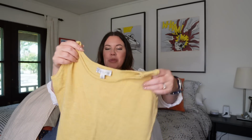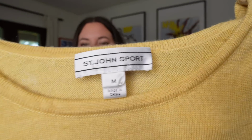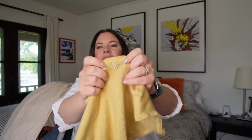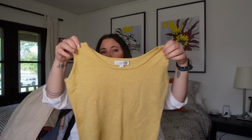Next up, now this was a cool find. This is vintage St. John Sport. Cute little sweater vest, very cute. That's the tag you're looking for right there. And now I don't know what this knit is. Oh, look at this. Look at the little embroidery moment on the back. I don't know what this is made of. It feels like it's definitely cashmere. I think there might be some just regular wool in it. It's not quite as soft as 100% cashmere, but I'm gonna guess this is either merino wool or cashmere wool blend. This was probably $300-400 new, if not a little bit more.